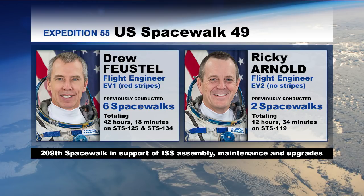Today's spacewalk by Feustel and Arnold will be the 209th spacewalk in International Space Station program history. As you see in this graphic for Drew Feustel, who is designated EV1 or extravehicular crew member one today, wearing the spacesuit bearing the red stripes, this will be the seventh spacewalk of his career, in his third flight into space. Six previous spacewalks have totaled 42 hours and 18 minutes of spacewalking time. Three EVAs for Drew Feustel during the STS-125 mission in 2009, which was the final servicing mission for the Hubble Space Telescope. Three more spacewalks conducted on the penultimate space shuttle mission, STS-134, at the International Space Station in 2011.